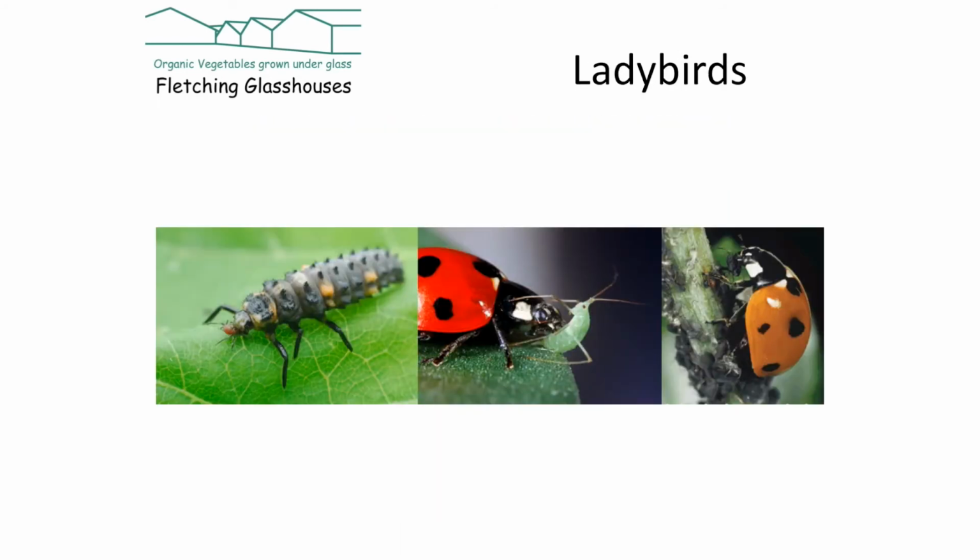And just a word about ladybirds. People like the idea of introducing ladybirds because they're pretty and everybody knows that they're native, and it's a nice idea, and people sell ladybird houses and so on. You can buy them. I don't think they're terribly practical to eliminate an aphid attack, but they will be introducing more ladybirds into the wild, so they're a good thing anyway.